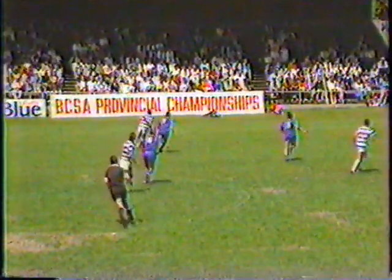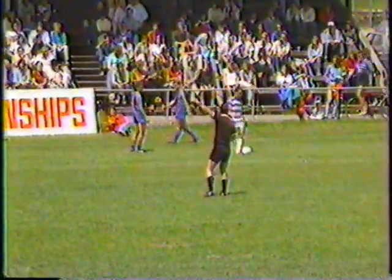That is Lindsay Henderson. Larry Dill being chased by Reston. And in touch on the far side for the throw-in now to NORVAN.